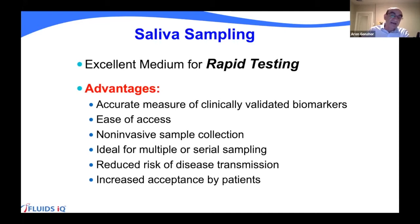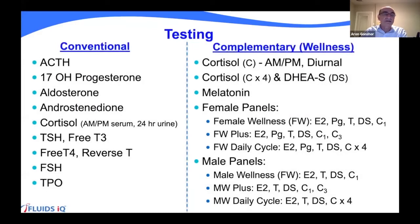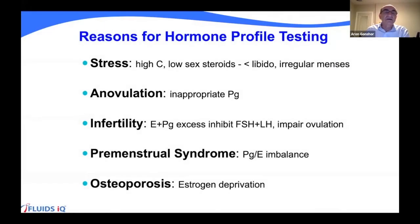And because of that, it is gaining and continues to gain increased acceptance by patients to this day. Now, what we're going to be talking about is not conventional testing, which is on the left. So there you're looking at ACTH, TSH, free T3, these are thyroid tests and so on. That is not done in saliva. What we're looking at is the complementary, or what we can call the wellness space type of testing: cortisol and DHEA, melatonin, and the various sex hormones, which we will go into in more detail in a few moments.